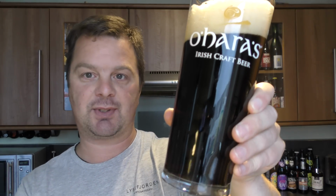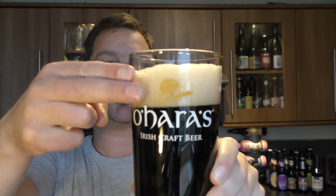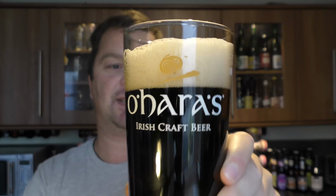So I'm looking forward to this black IPA then. They certainly know how to brew a dark ale, do Sadler's. So it's a jet black beer in the glass. It's a two-finger tan coloured head. Lots of malts, lots of hops. I'm looking forward to the aroma. Cheers.